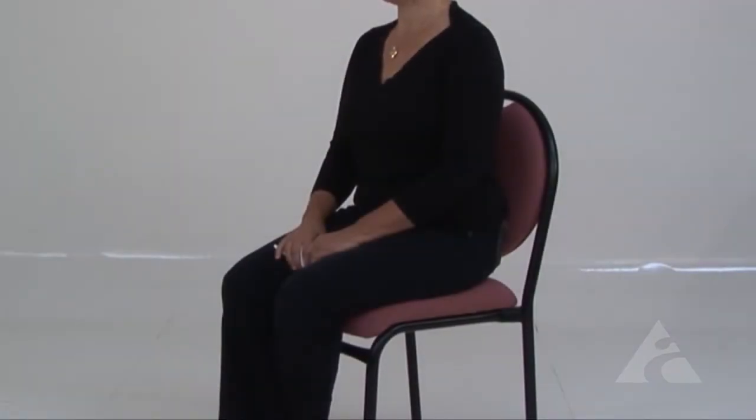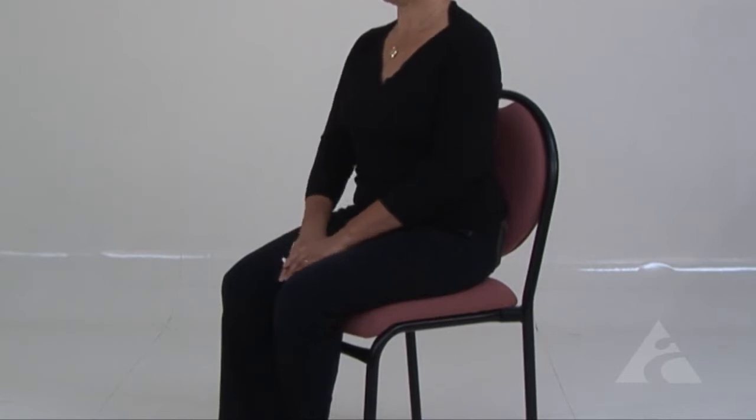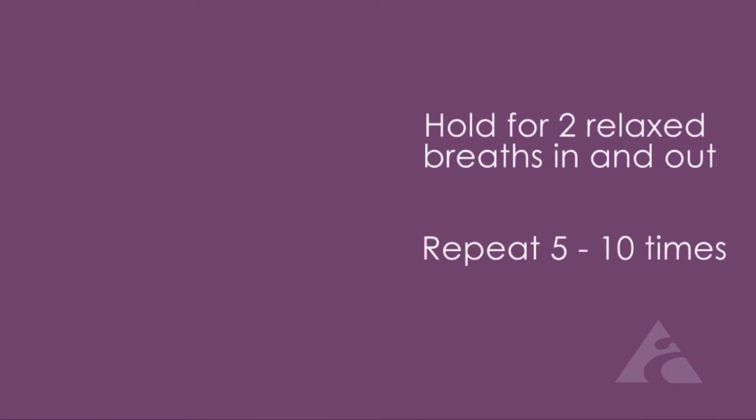At first, lie on your side, or if comfortable, sit in a well-supported position with legs shoulder-width apart. Later you will be able to do this exercise in any position. Make sure your bottom, thighs and tummy are relaxed. Think of the area around the openings of the bowel and bladder. Gently close the openings and lift up inside as if you are trying to stop passing urine and wind. Hold this for 2 relaxed breaths in and out. Repeat 5 to 10 times.